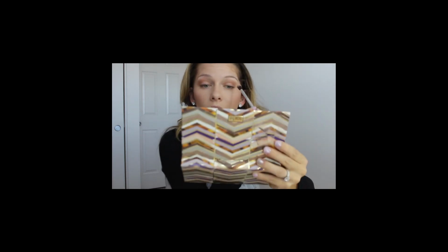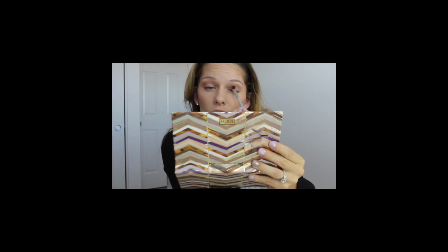I mean, seriously, I love these. Yes. I don't know if this palette is new or not. I mean, it's new to me, so I don't know, but I feel like it's new. And then I'm going to be going in the shade Ember, and it's like a warmer brown.